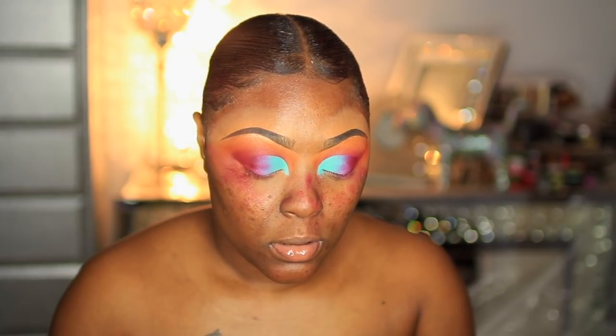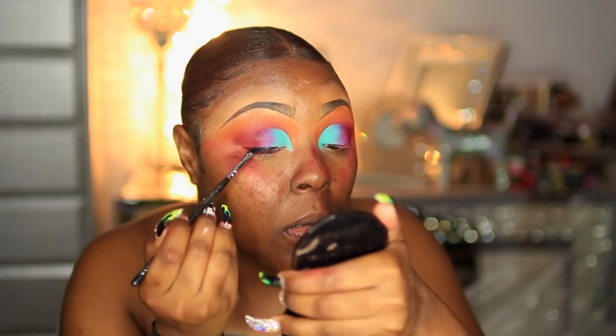Do a look just like this if you want to, but me, I'm about to add and spice this up with some glitter, my sugar baby. I'm gonna take my Inglot gel liner. I'm gonna go slow with this. First, I'm gonna put some dual line though.